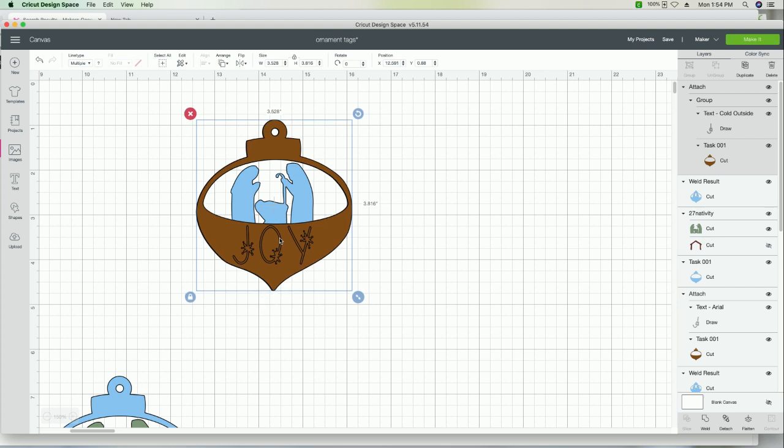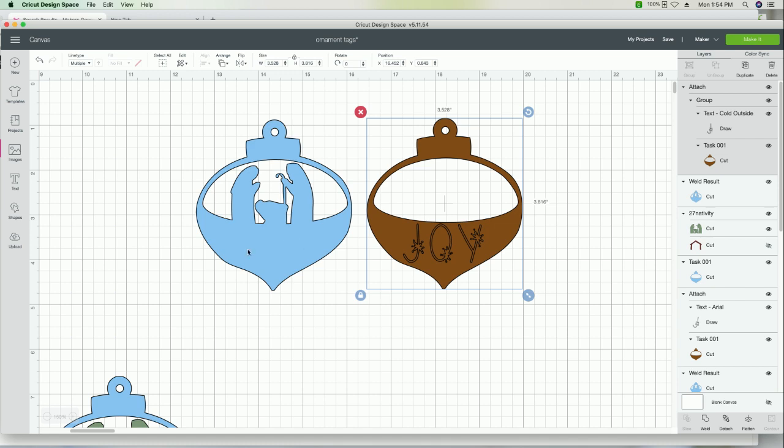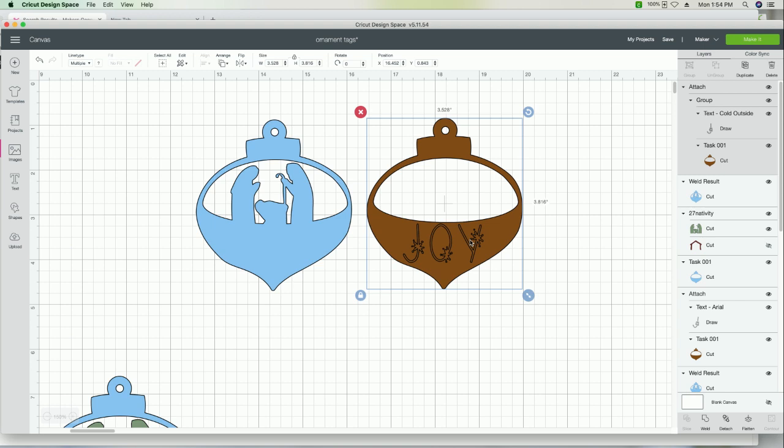So just to recap, we're cutting out one tag in blue cardstock, thicker the better for tags like this. You want a nice quality tag. So this is going to cut out in blue. Then we're going to put in our embossing pin. It's going to draw our heat embossing ink, and then it's going to cut out this right here. So really fun, and I love it.